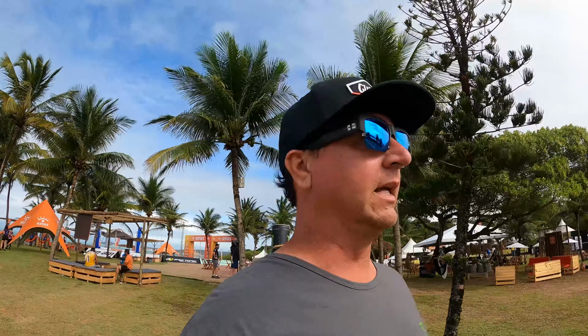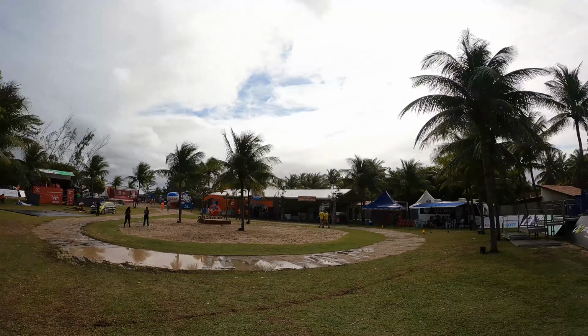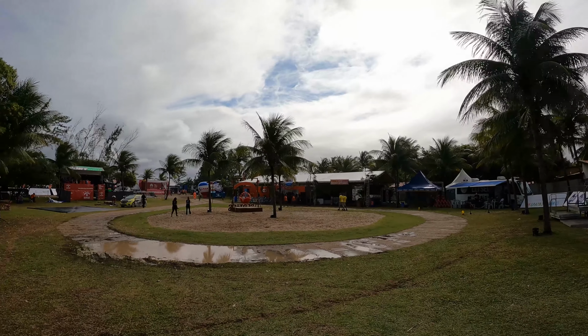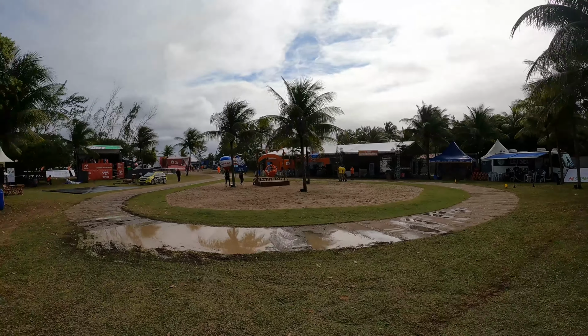One thing that's been a little gnarly is the weather. It's been either super hot, nice and bright and sunny, or in five minutes it'll start downpouring and rain for 15-20 minutes and then clear back up. So the weather's been kind of crazy.